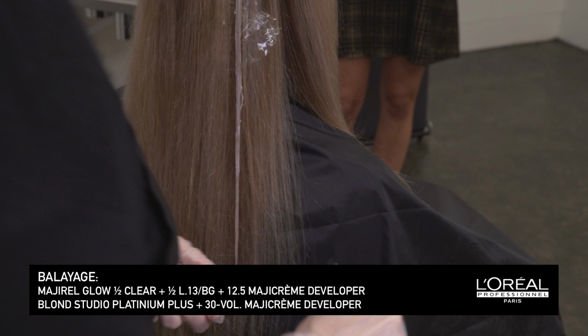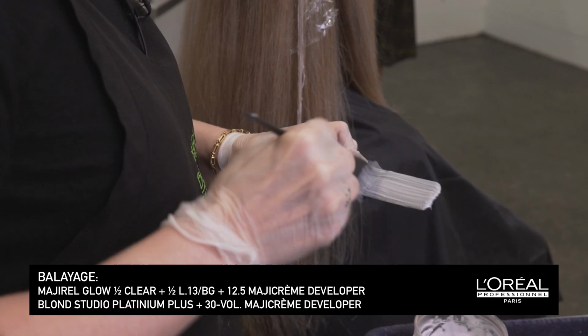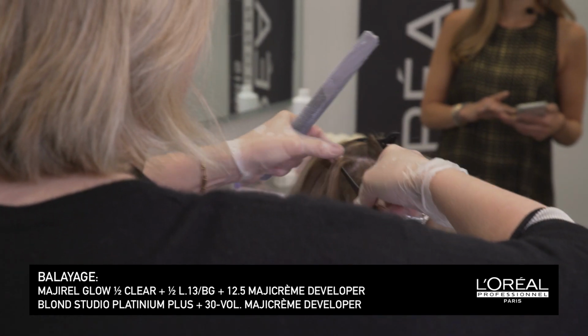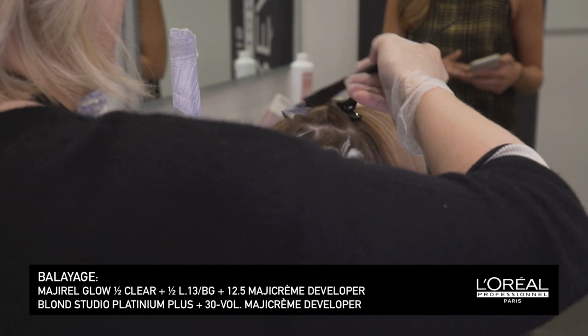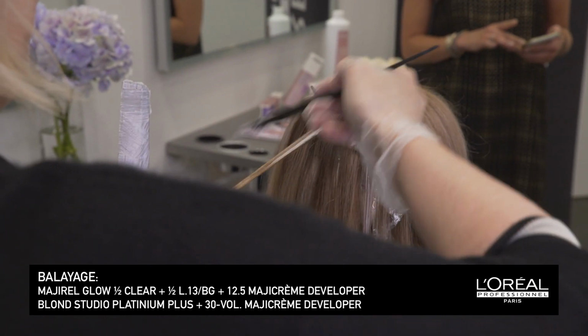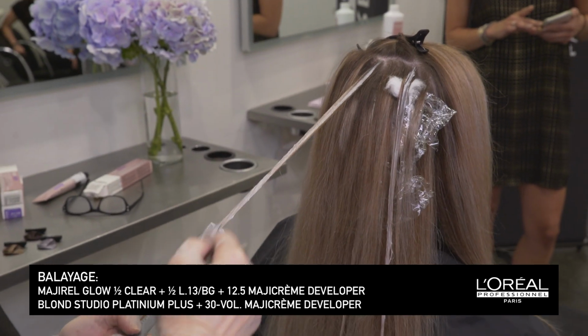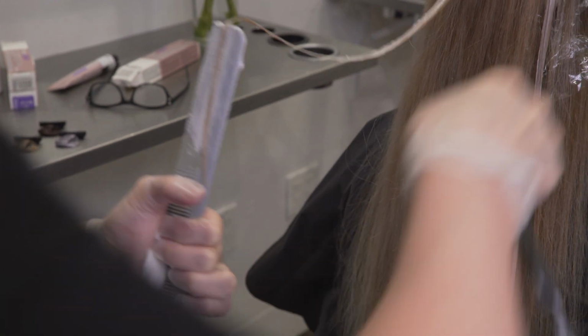And 12.5 is a brand new volume for us, so we're really, really excited about it. The product can also be used with 20 volume. And what other volume can we use it with, Selena? 30, so 12.5, 20, or 30, and it depends how much lift you want. Exactly. So you can see I'm pulling it all the way through in order to gain a little bit more neutralization.